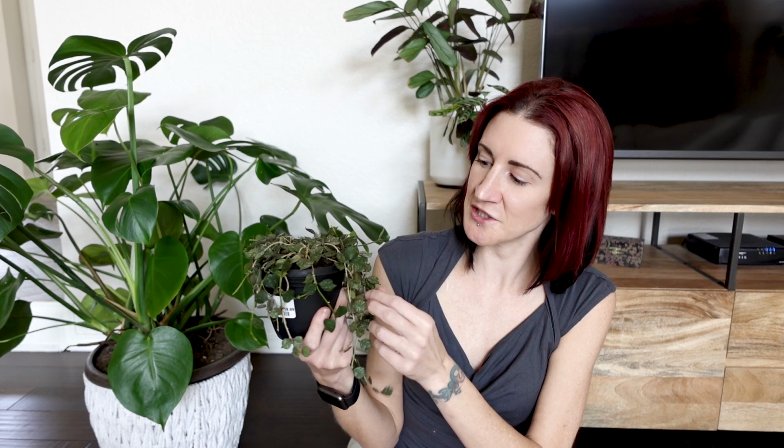And once again, this one will sun stress exactly like that chain of hearts. It will get red on the back sides of the leaves. And actually when I bought this one, it was sun stressed, which I thought was kind of odd because normally you don't see that when you buy them because they're under that shade cloth in the nursery.